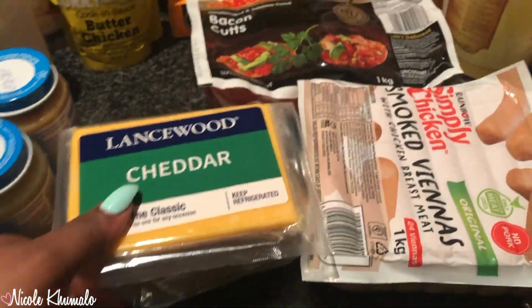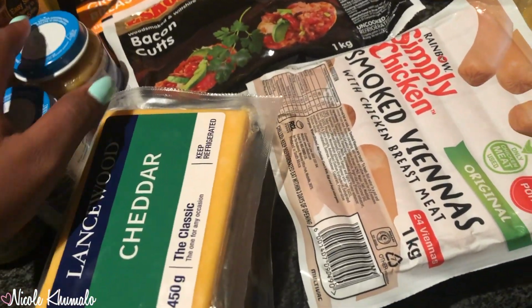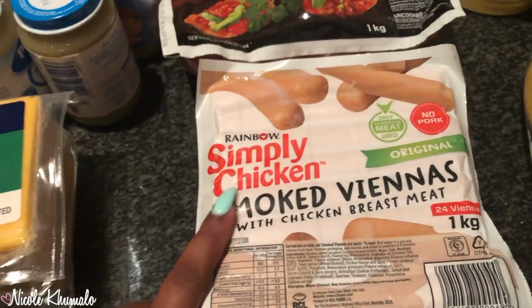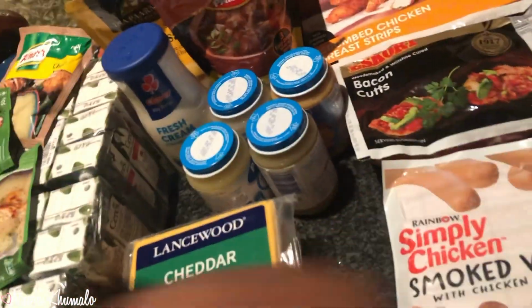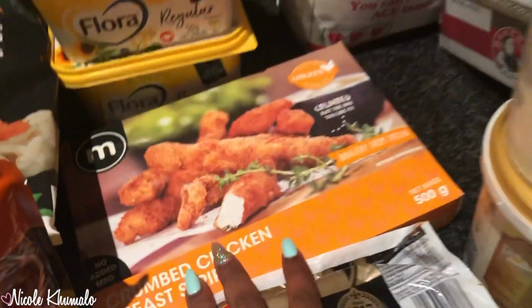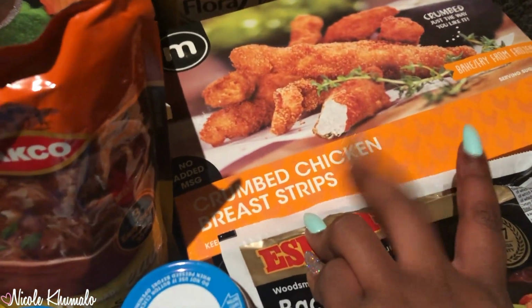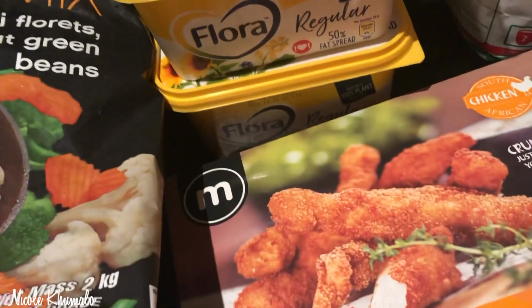It's a little obsession. And then we got cheese, cheddar. Oh, both cheddar. I think that was the only one we had that was available. We got simply chicken smoked Viennas. We got bacon cuts. We usually get the shoulder, but we cut it up anyway when we put it in food, so we just got that. And then we got these crumbed chicken breast strips. The picture doesn't really look that appetizing, but I thought we should try them.